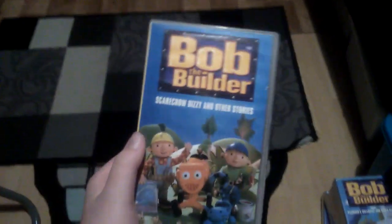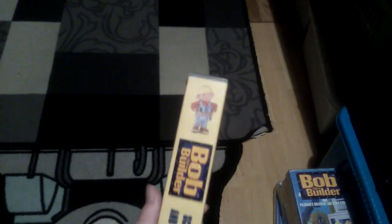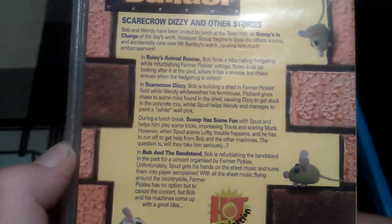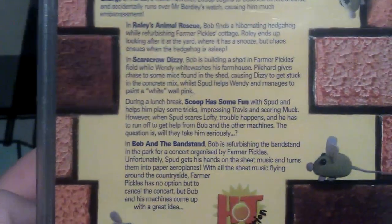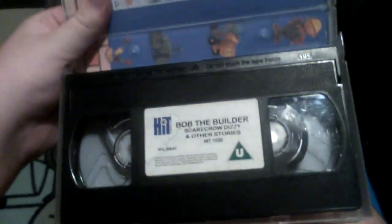Up next we have Schedule Dizzy and other stories. The spine and the back cover. Episodes are Scoop in Charge, Rowley's Animal Rescue, Schedule Dizzy, Scoop Has Some Fun, and Bob and the Brass Band. This tape is pretty much my buddy, really.